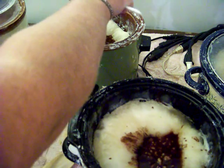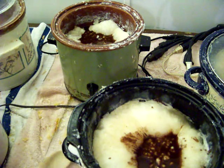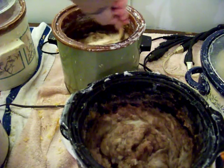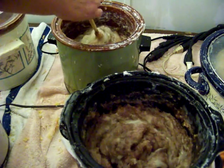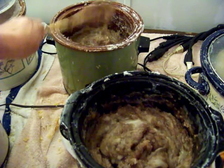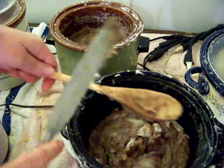And I've been pre-softening my spices in my oils here. And so, got me a clean spoon. Let's get it all stirred up. Alright, let's clean down our sides. Clean down our spoon.